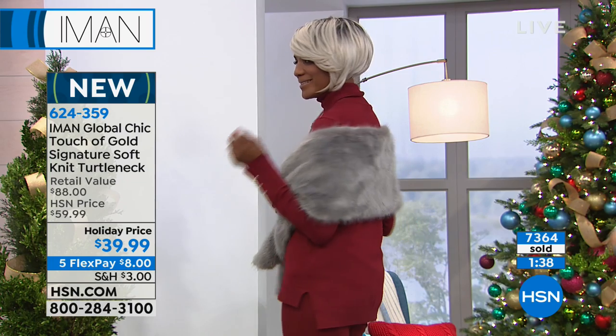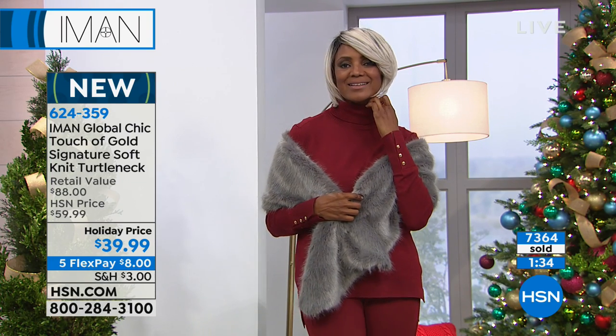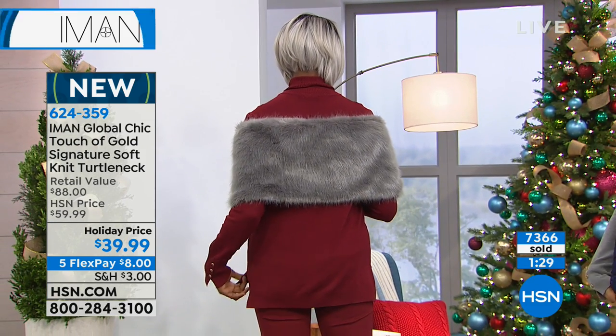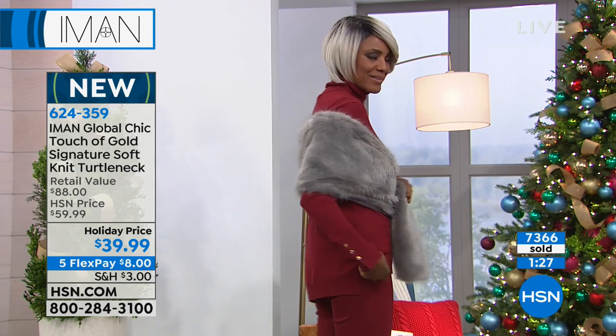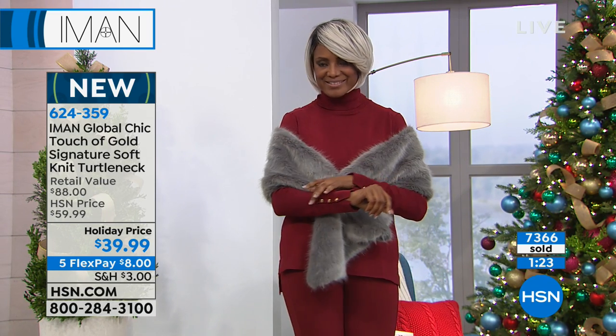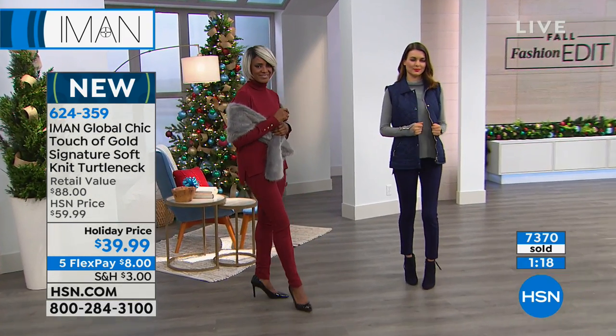These are nice. I like that it's a high-low. It's a little bit longer in the back. So watch when Inger turns around. You get really nice coverage in the back, which is great. There's a little side slit there that she'll show you. There's button detail on the cuff. That's just so pretty. And it's long enough that it really flatters the figure beautifully.